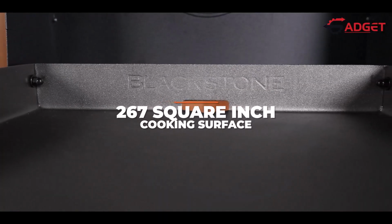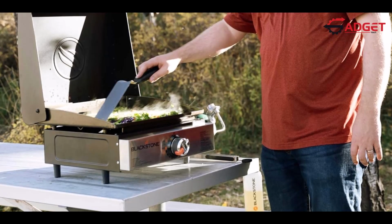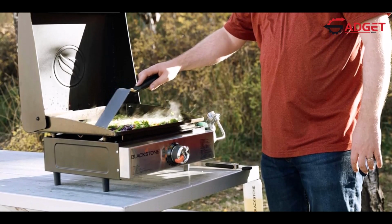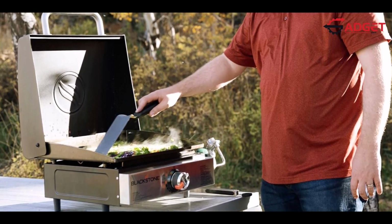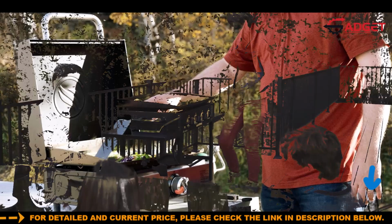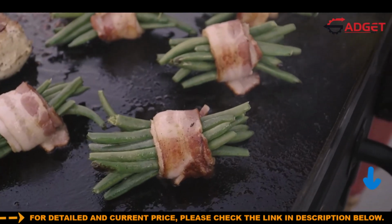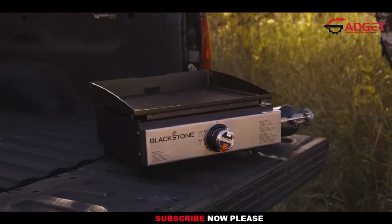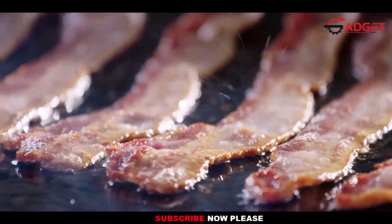Measuring 17.5 inches in length, 8.5 inches high, and 18 inches wide, it's compact enough to fit in a car trunk, yet spacious enough to cook for a family of 4. The cooking surface provides 268 square inches of space, accommodating up to 9 burgers, 9 pancakes, or a dozen eggs at once, making it ideal for larger meals without requiring multiple rounds of cooking.